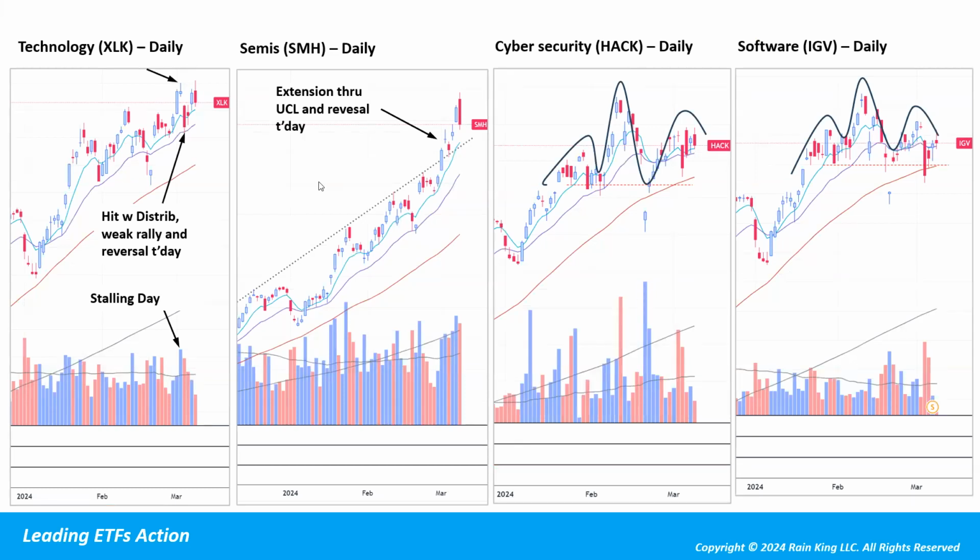Now, the semiconductors have probably been the strongest area of the market, not only the chips, but also the equipment makers. And I've just taken the SMH here and drawn really an upper channel line. You can see we've had an extension through that upper channel line, and then we got the reversal today with NVIDIA reversing hard. So again, this just probably means that these things need to rest. They really have gotten a little bit ahead of themselves.